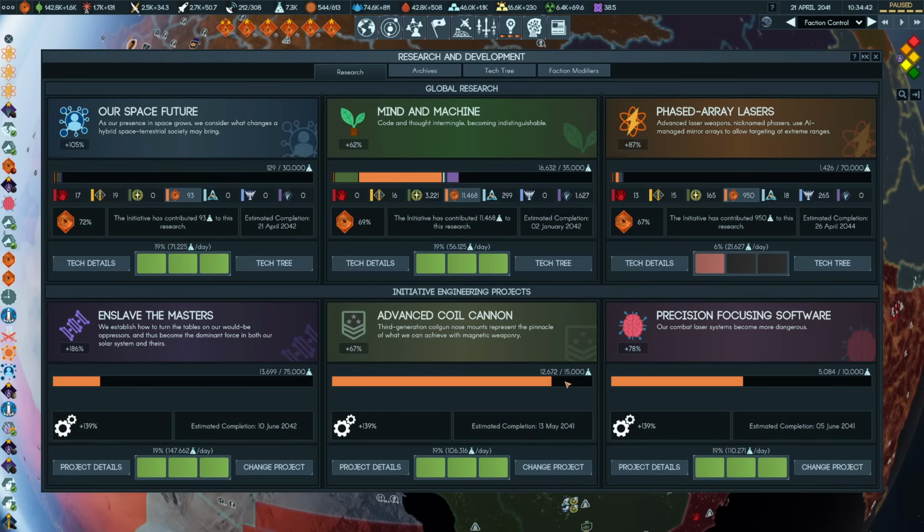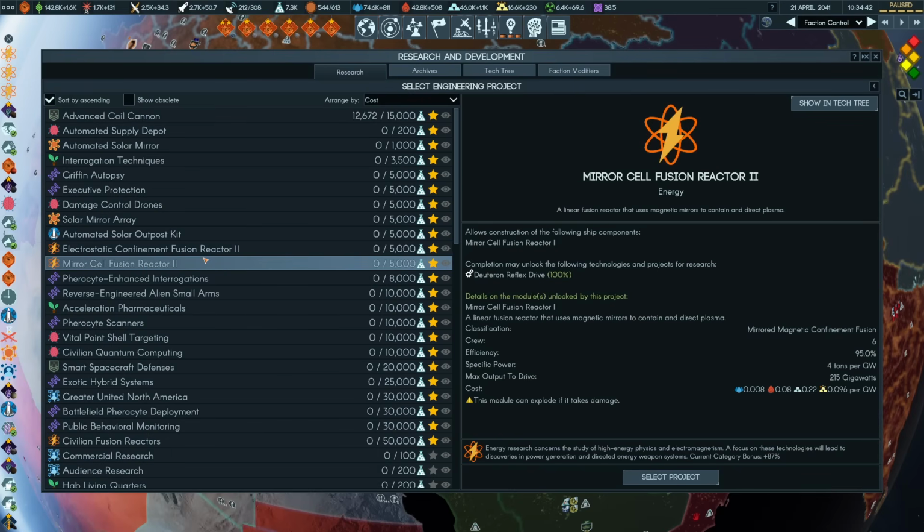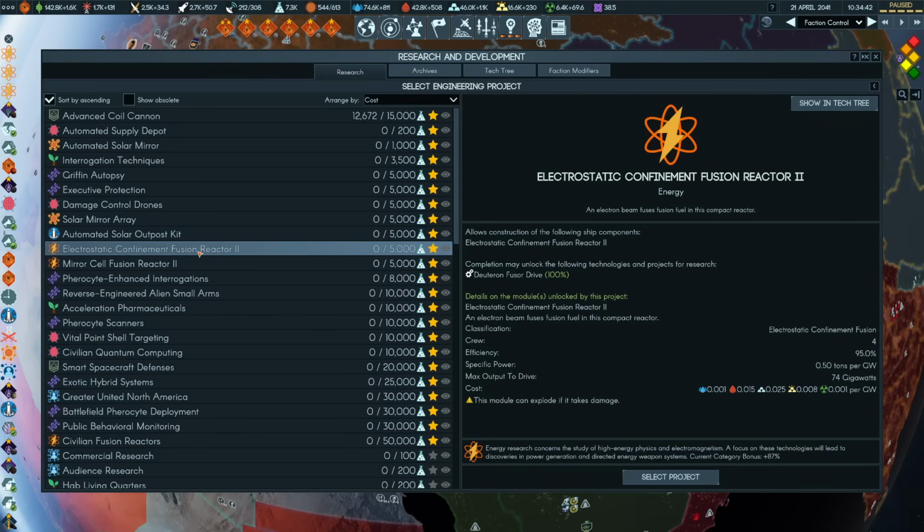We kind of don't need the coil cannons until we've got the next thing. Oh, one goes to the fuser and one goes to the reflex drive. Oh, I see. Okay. We don't actually need both, so it doesn't really matter. I think they were nearly the same in terms of their specs. I wonder about the drive itself. Okay, this one needs fissibles. This one doesn't. The crew difference I don't think matters. The efficiency is the same.